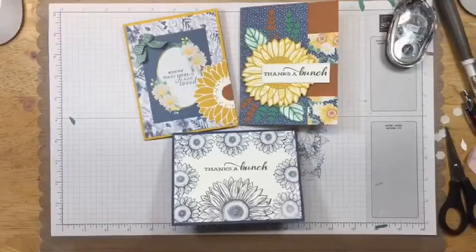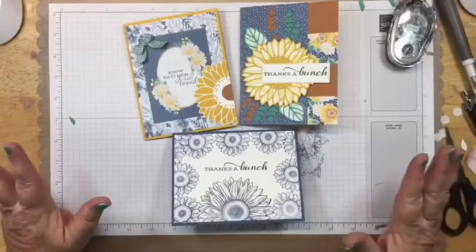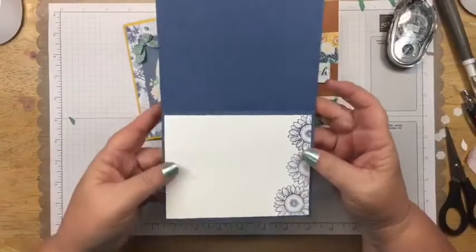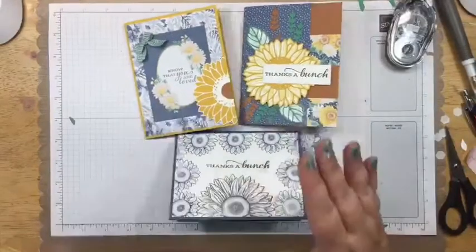So Brenda, you said you like stamping something in the middle of the inside and doing my sentiment. Yeah, so like I said, you can do it either way. This one I did not stamp anything on the inside of because I was going to write something, but you definitely can.